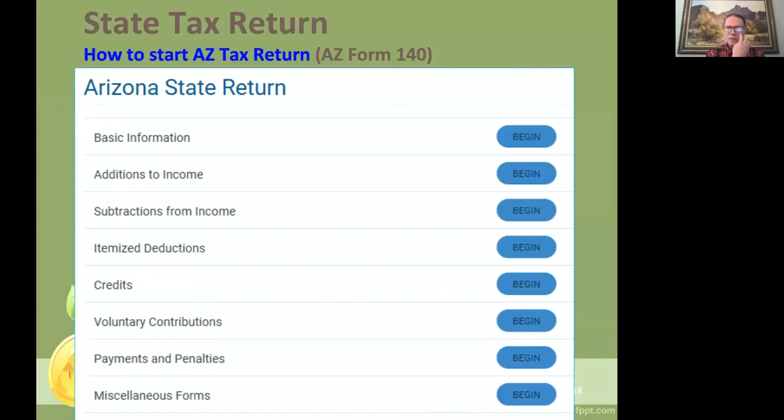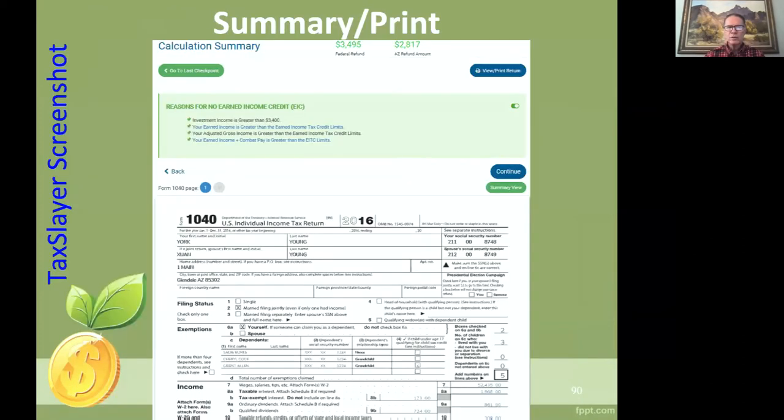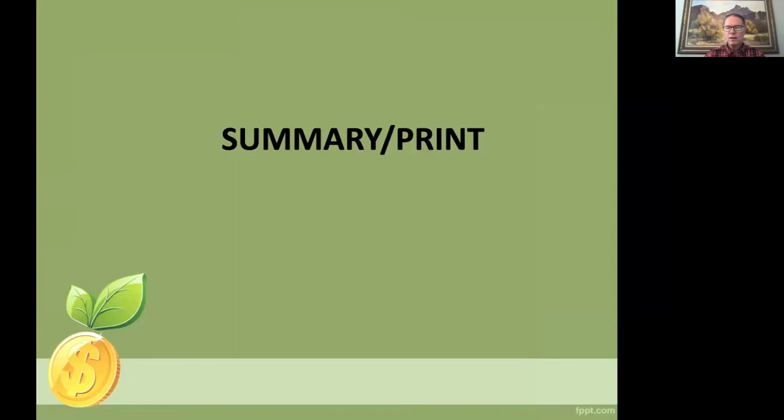Then it takes us to the Arizona tax return for the state, and this is the menu that you see: basic information, additions, subtractions, deductions, credits, contributions, payments and penalties, scrolling on down. We'll come back to that when we get to the Arizona credits and Arizona forms, because there are some peculiar things that we want to do for Arizona that are not covered in federal.